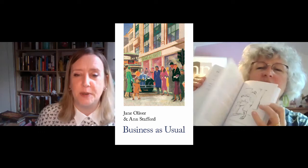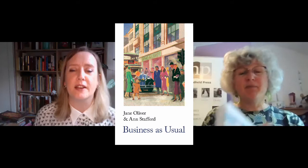There's one. I love that as well. Yeah. Oh, trying to find it. Oh, there's another one. There you go. So, scanning the illustrations, that was a bit of a palaver, but the cover.